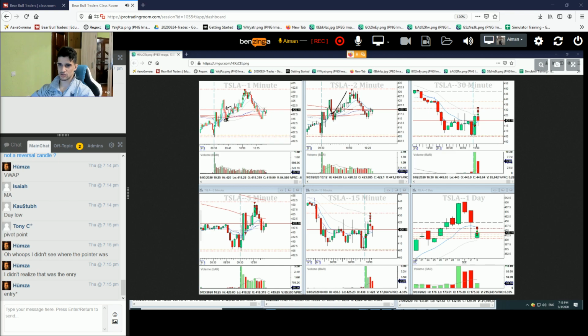See, looking at your stop loss, you put it above VWAP, right? But I wouldn't really use VWAP as a stop loss in this case. Why is that? It wasn't respected here, it wasn't respected here, it's not respected here. So VWAP is not the best technical level to play around. It's just not respecting VWAP, right?